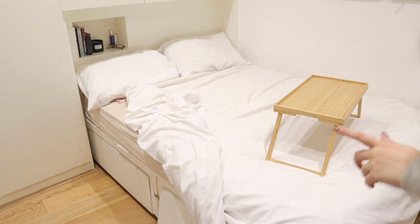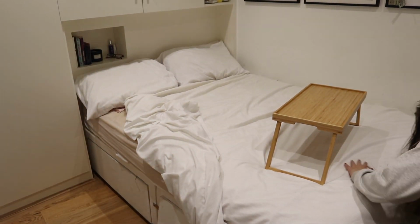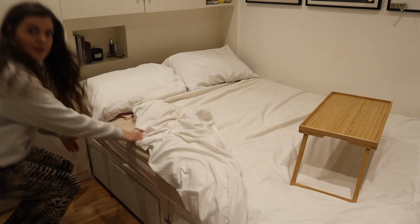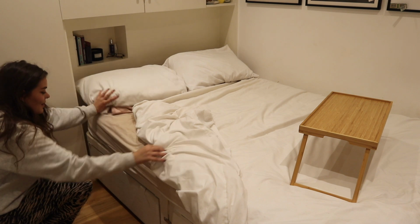And then the other annoying thing about the drawers under my bed is there is a second drawer further down, but basically, I'll show you, you have to pull the bed out, else this drawer here hits the wardrobe. Can you tell what I mean?